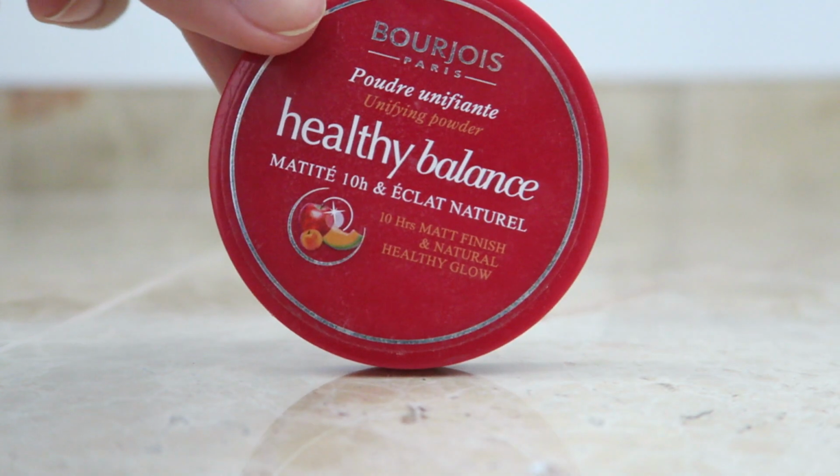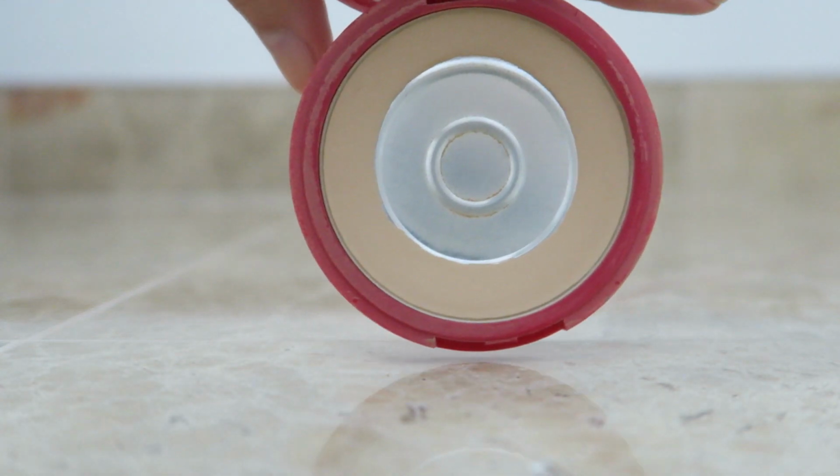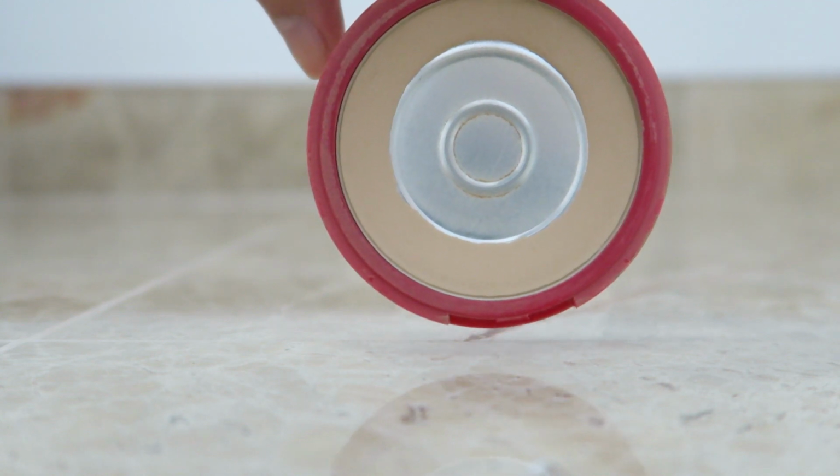Another setting powder that I love for traveling and just for carrying around in my makeup bag is the Bourjois Healthy Balance Powder. I have it in the shade number 53, and it's awesome. It's a very finely milled powder. It has a slight color payoff, and if I have a really long day and I need to touch up, I will just use that powder because you can layer it on top of things. You can keep using it throughout the evening without it looking cakey. It kind of builds on itself really nicely.